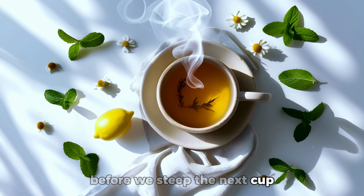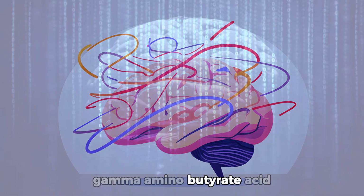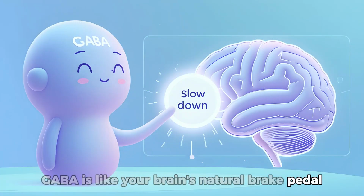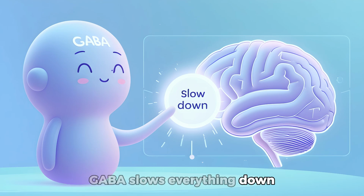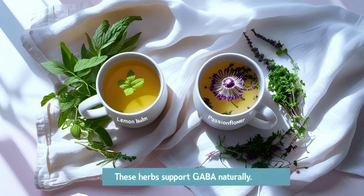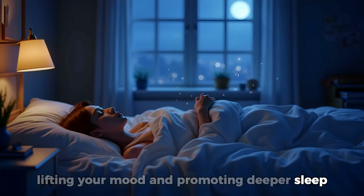Before we steep the next cup, let's talk about something quietly powerful inside your brain. It's called GABA, short for gamma-aminobutyric acid. Sounds complicated, but here's what you need to know. GABA is like your brain's natural brake pedal. When stress or worry speeds things up, GABA slows everything down. It helps you feel calm, centered, and in control. And some herbs, like lemon balm and passionflower, support GABA activity naturally. That's why they're so helpful for easing anxiety, lifting your mood, and promoting deeper sleep.